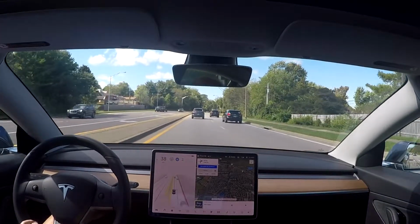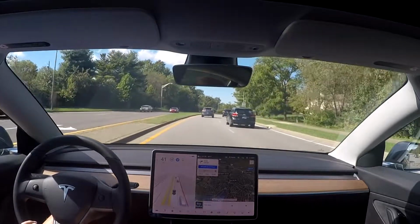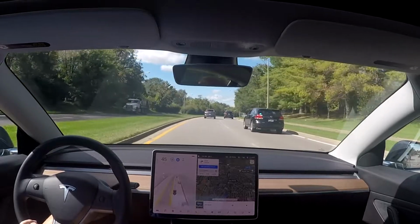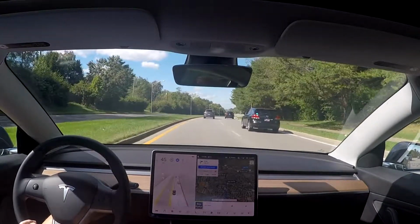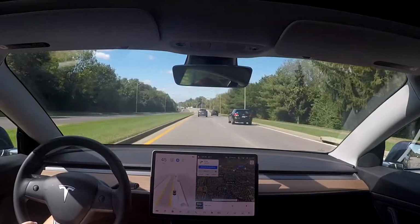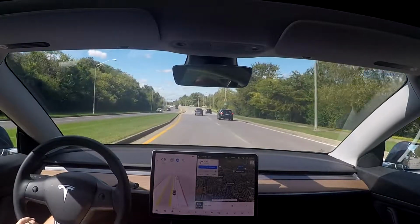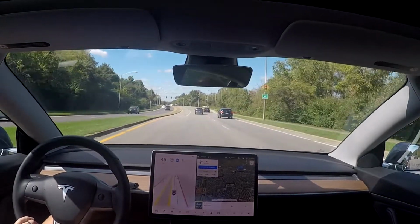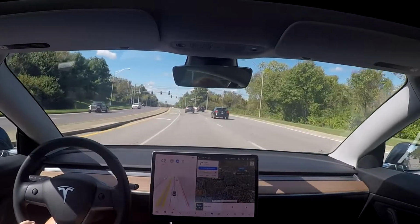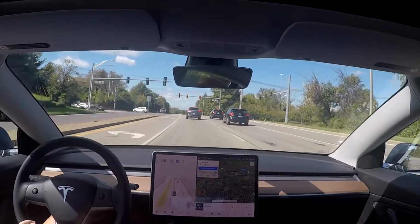So far, that's one thing I really am impressed with, is how much better it brakes than it used to. A guy behind me obviously does not like people doing the speed limit. So coming to a red light, and then you can see we're going to go a ways, and we're going to go into a residential area shortly. Again, I wish it would get over to the right lane sooner, knowing that we're going to turn up in less than 2 miles, but it just doesn't.